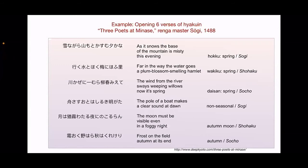I really love this poem because as I read this, it seems to me like being in a landscape scroll. And in addition, we still compose similar but more simplified versions of renga like this. So I've studied them enough that I can really understand what's going on and appreciate them. And so I'm a big fan of this kind of poetry. As I said, it goes on.